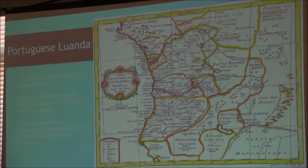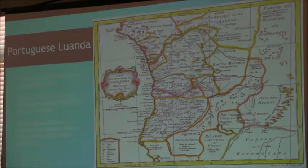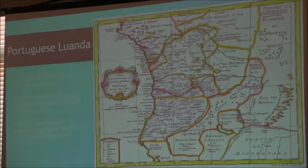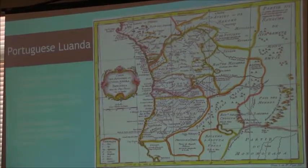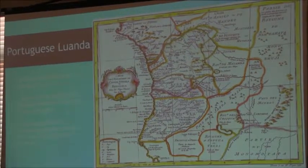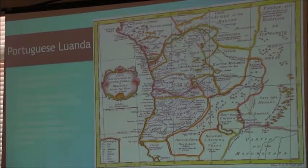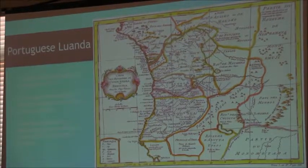There was an Englishman named Andrew Battel who ended up getting captured by the Portuguese and forced into being a military advisor for the Imbangala. He was a military officer for the English. He was captured and forced to go into this territory and work with the Imbangala for the Portuguese colonial government. And he actually told this story to a man named Samuel Purchas back in England.